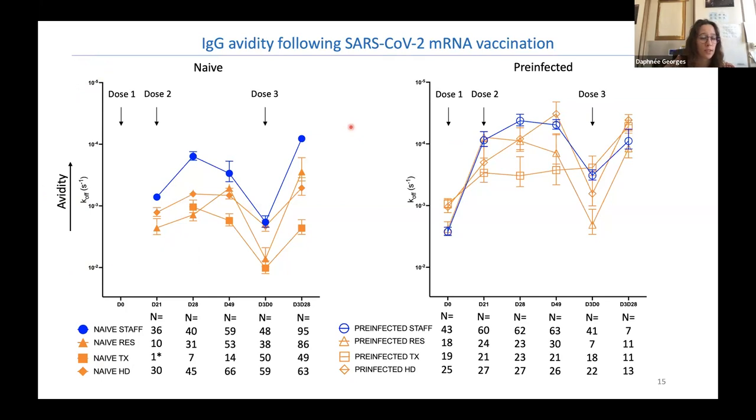So first, concerning naive people, we observe no data for the baseline. It is normal because they were naive, so they don't have any IgG at that time, so no avidity can be measured. Then we observe a high avidity maturation for immunocompetent in blue, and this maturation is slower for immunocompromised. The avidity decreased before the third dose and then highly increased after the third vaccine dose.